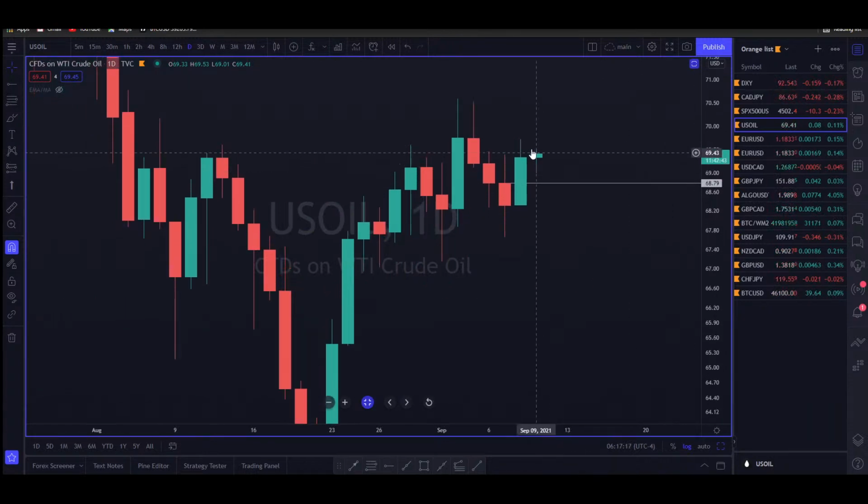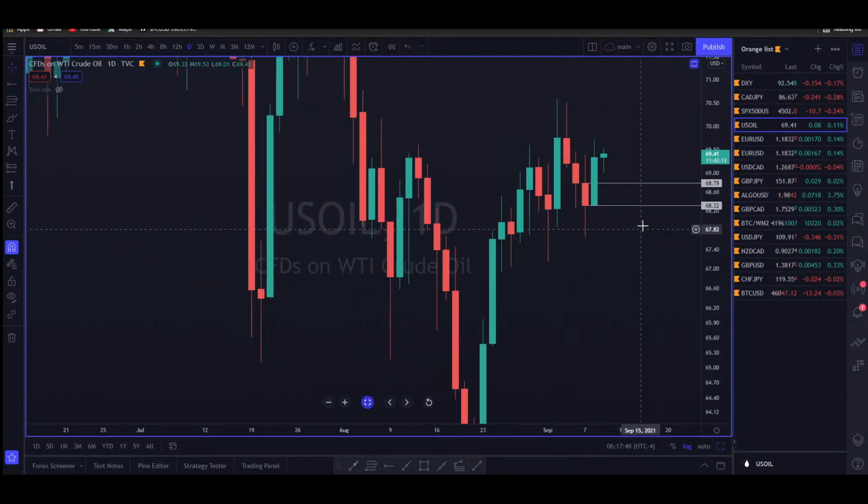You are about to or trying to test the high there. The problem is that's also resistance as well. So there is no entry on oil. Entry would be closest to 68.79 as possible. Anywhere in there at that level, or here, the support at 68.31. Right? So here's another one of those cases where the candle is supply as well, demand as well as support. So these are two good areas to look for possible bullish entries.